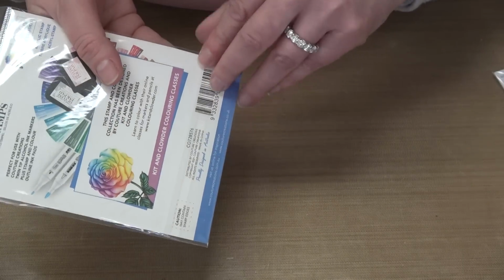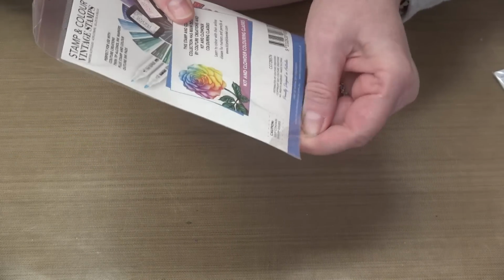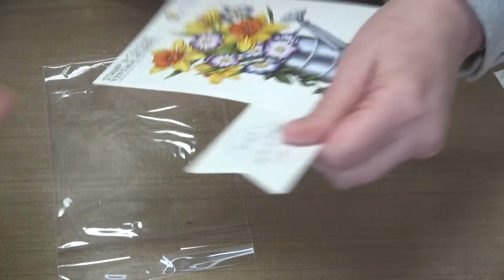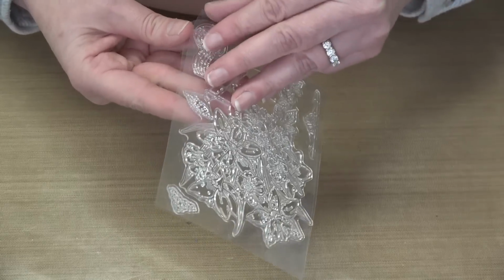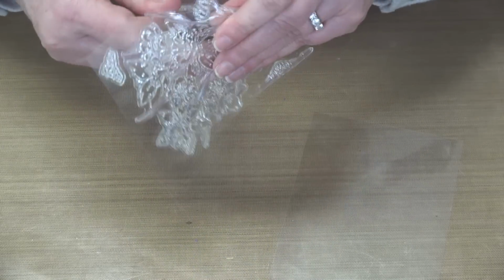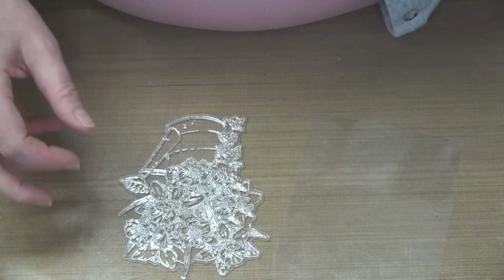Now, I think I'm going to take this one, which is my Stampin' Color Vintage Stamps, and this one is my daffodils. There's the image of it, so it gives you a really great image to emulate if you want to try and color it like this. It is a clear stamp set. So I am going to need an acrylic block to use it. So let's pull over my Couture Creations blocks.